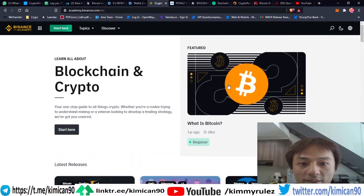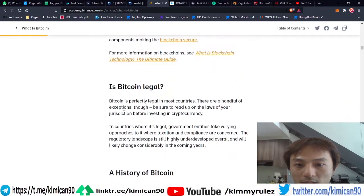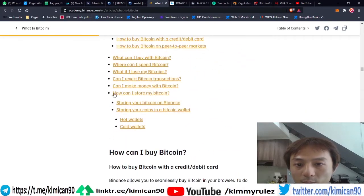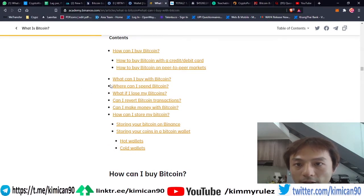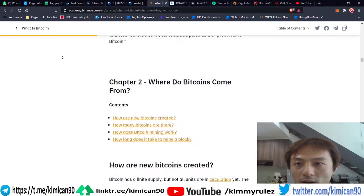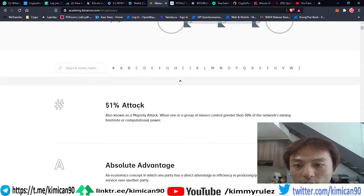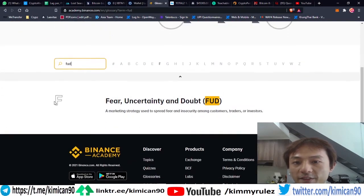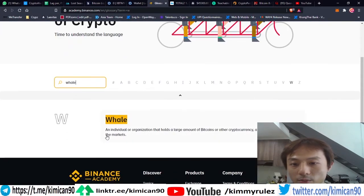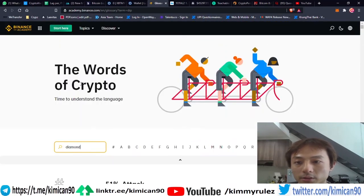And not just that, they also do have videos to share how it works. This is in terms of the charts, I mean the word explanations, but they also do have it in video format as well, right? So there's a lot of resources in this platform that you can discover, right? There are also glossaries for you to search certain keywords used in the crypto language, like FUD or whale, or like dip, let's say for example, diamond hands, for example. All kinds of things will be shown up here, right?